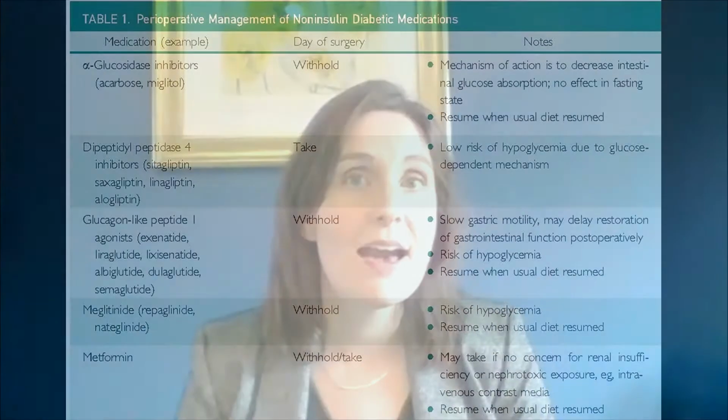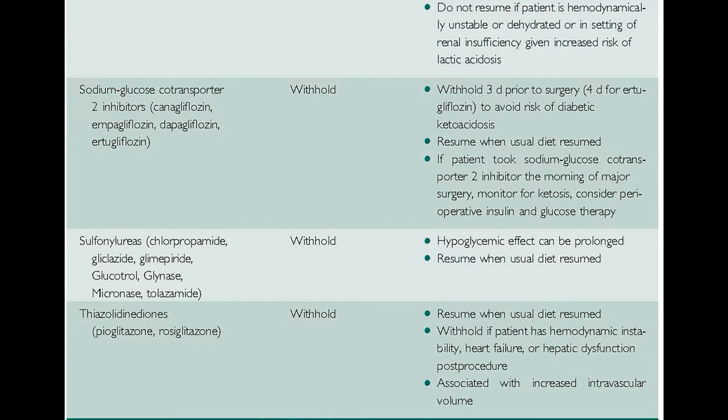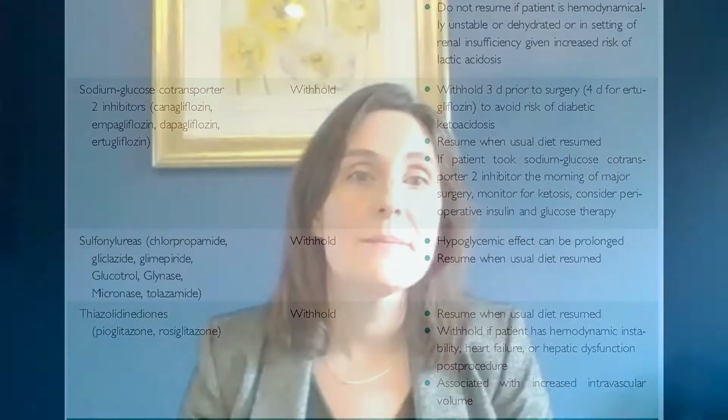Now, as far as medication recommendations, non-insulin diabetic medications should be held the morning of surgery and typically can be restarted once the patient is eating normally. The main exception to this are the SGLT2 inhibitors, which should be held for 3 days prior to surgery. And this is to avoid the rare complication of diabetic ketoacidosis.